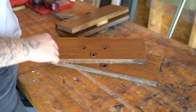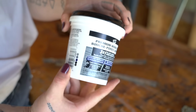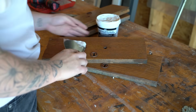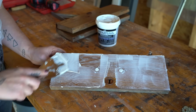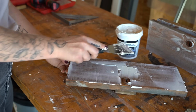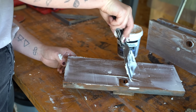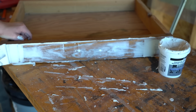I gotta admit, after removing that hardware, the drawer fronts had really large holes left behind. So I used Adapt Premium Wood Filler, my tried and true. I love this product. I filled in the holes and just added a light layer over the entire fronts. If you're going to paint a wood cabinet, a light layer of this is great because the wood filler just kind of gets in all the wood grain pattern. So when you go to sand it down, it just becomes a perfectly smooth surface to paint over, and none of that wood grain pattern comes through.